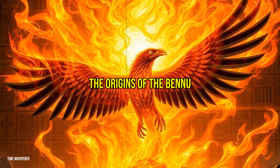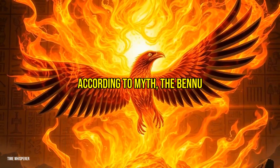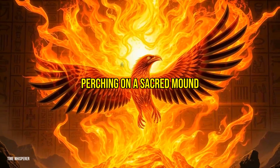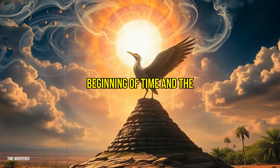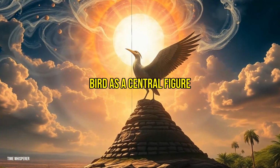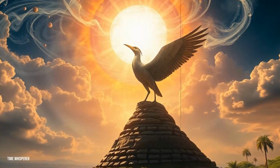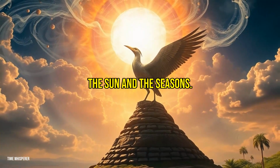The origins of the Bennu bird are rooted in the ancient Egyptian creation story. According to myth, the Bennu was the first living being to emerge from the primordial waters of chaos known as Nun. Perching on a sacred mound or stone, it let out a cry that shattered the silence of creation, marking the beginning of time and the birth of the world. This act positioned the Bennu bird as a central figure in the cosmology of ancient Egypt, symbolizing the spark of life and the divine order that followed. Its cry was said to set the rhythm of the universe, echoing the cycles of the sun and the seasons.